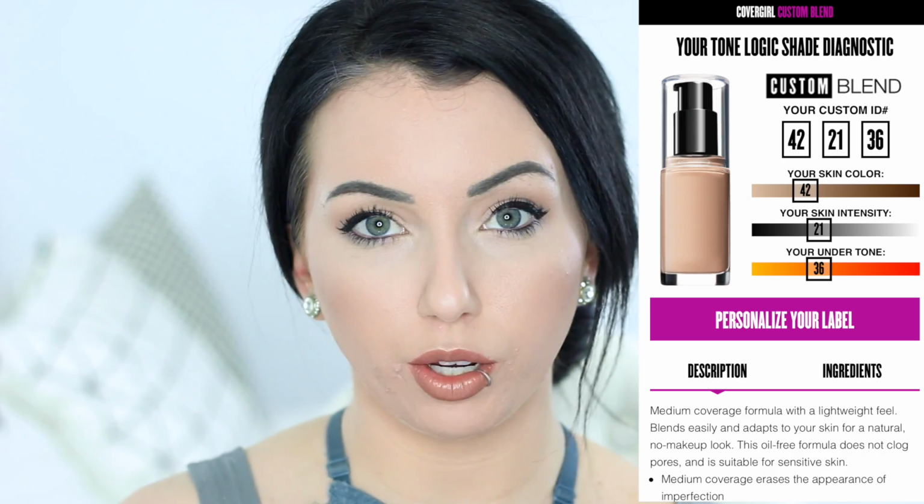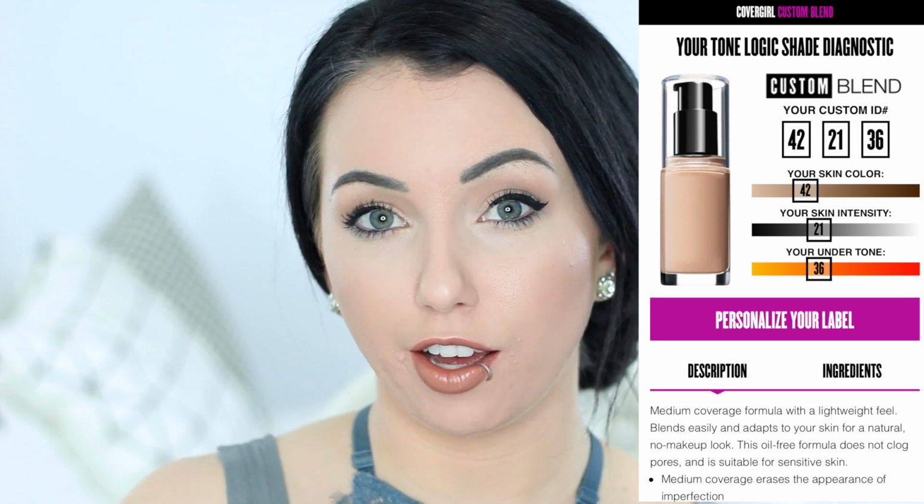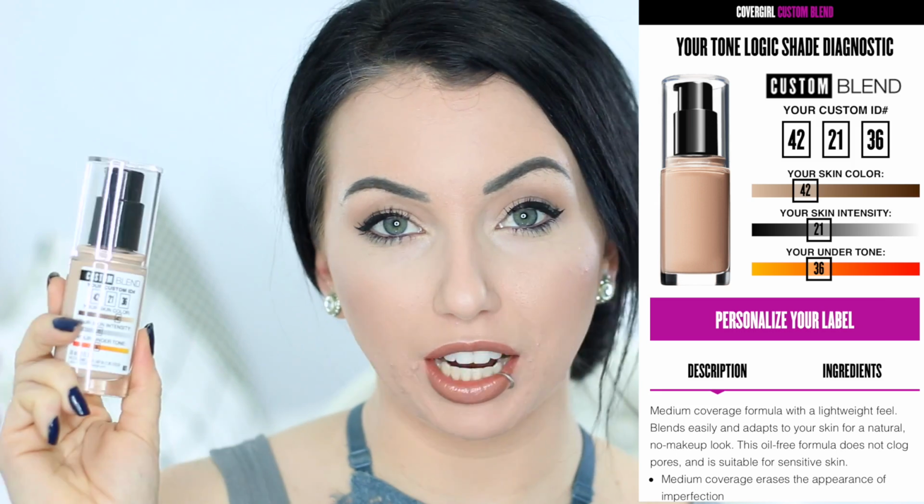You can try and try again to get a lighter color or a darker color if you know you're actually deeper than what they're giving you, but every single time that I did it, I got 41 or 42. So the final color that I ended up getting was 42, 21, 36. The reason why I tried 2 more times was that I tried to get back to that 41 number and I couldn't do it. So that is what I went with.